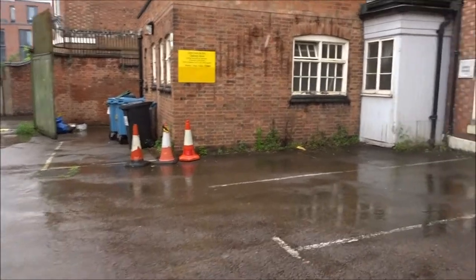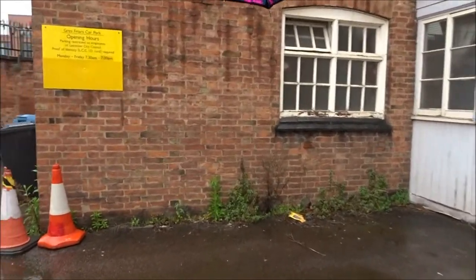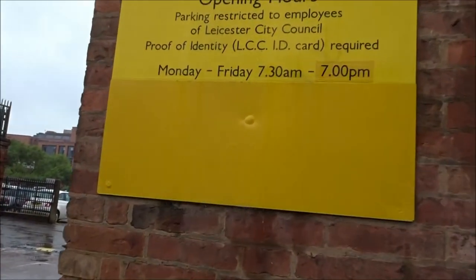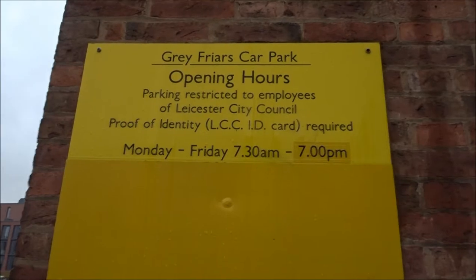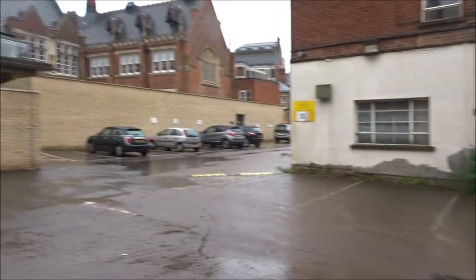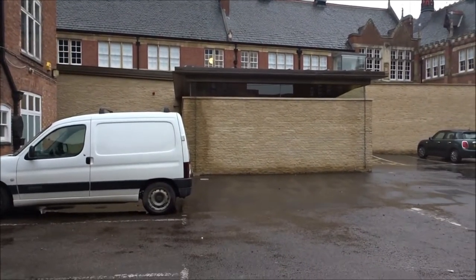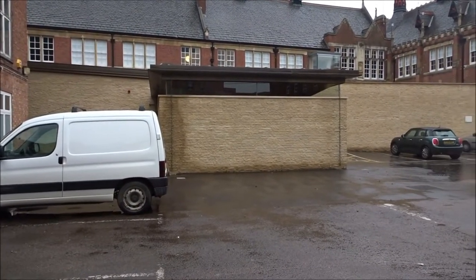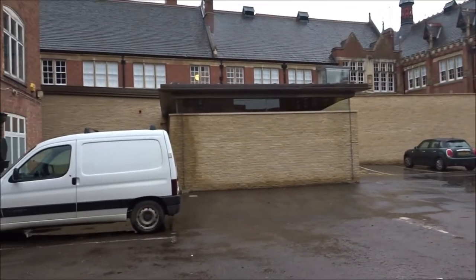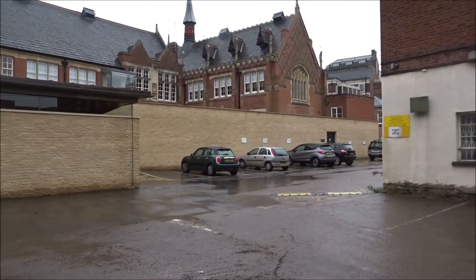This is where they found him, in this car park. I'm just doing a very quick video. And so there we are. There we've got the Grey Friars car park there. And there we have the building which houses lots of information about Richard III and everything in there now. The centre. It was a school once, I believe.